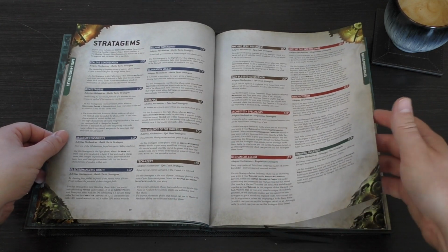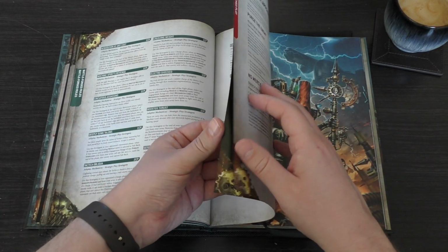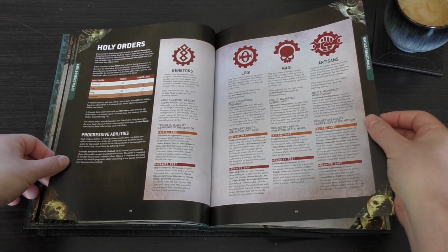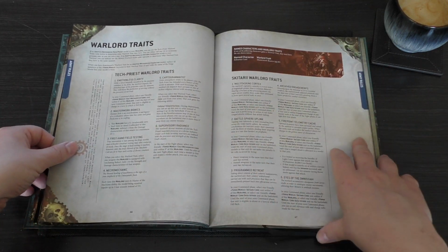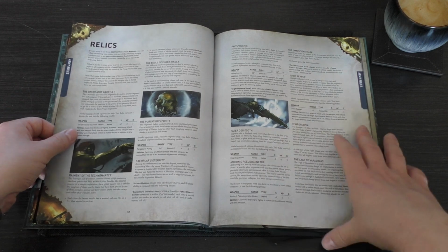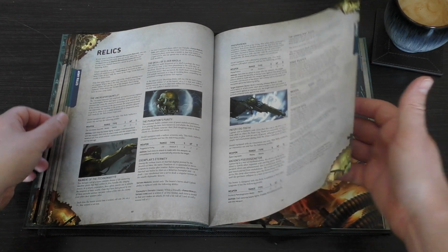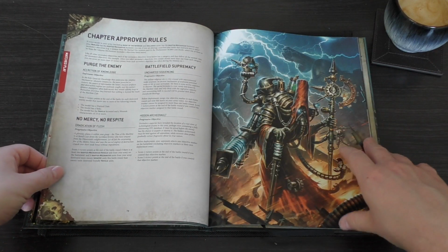You've got Stratagems, Holy Orders, Logi, Magi, and Artisans, or Logi, or Magi, however you want to pronounce them. Warlord traits. Got some relics. They look cool. I like the fact that they now put some pictures in the relics. I'm a big fan of that.